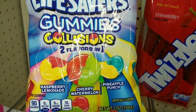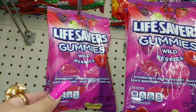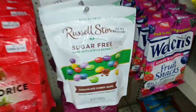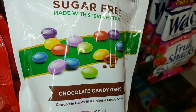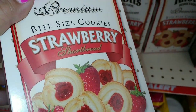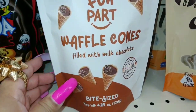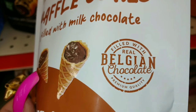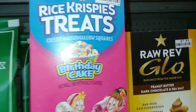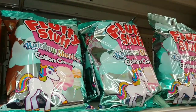They have the Lifesavers gummies. Two flavors in one collisions. Pineapple punch, cherry, watermelon, raspberry lemonade. We have the wild berries only. I like this one. So yeah. And then they have the sugar-free Russell Stover chocolate candy gems. Made with stevia extract for $6. They have these cute little nuts, strawberry bite-sized cookies with the little strawberry filling, and look at that packaging. For $2.50. And they have these cute little waffle cones for the milk chocolate. Belgian chocolate. Made with real Belgian chocolate. For $4.79. And Rice Krispies birthday cake with the sprinkles. Really cute. For $2.